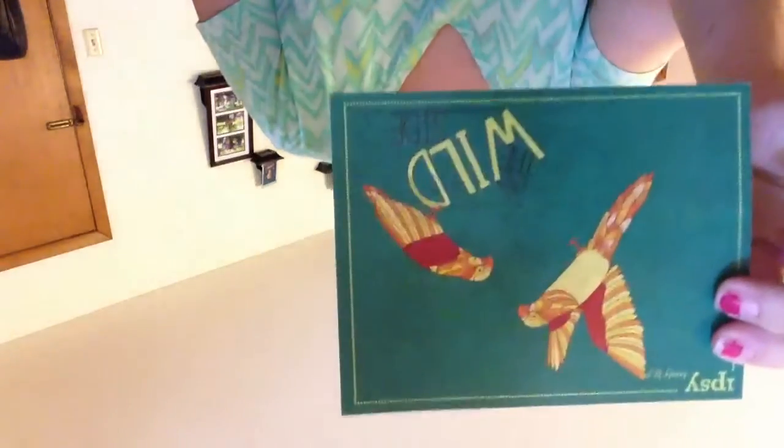Oops. Sure there's nothing left behind. This is on the wild side. Here's the bag. It's leopard print with a neon green.